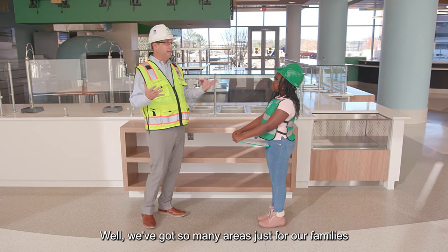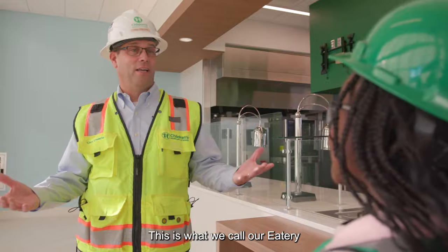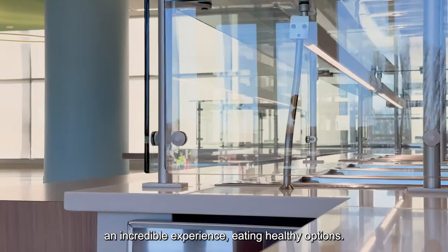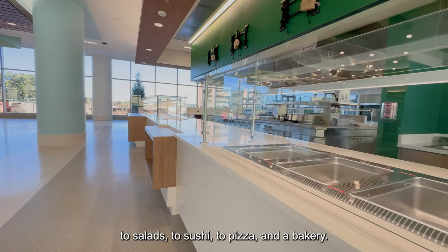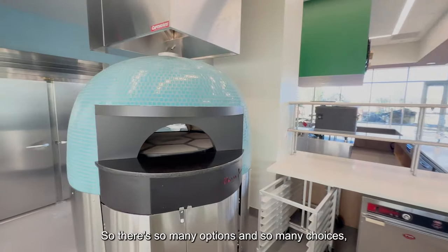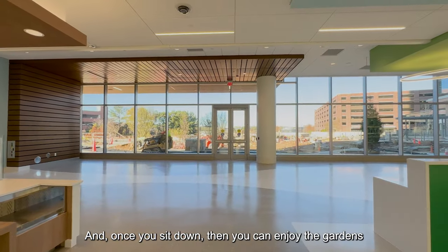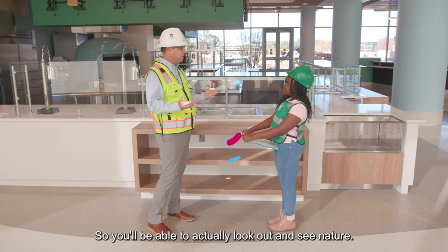Well, we've got so many areas just for our families, and you're standing in one of them. This is what we call our eatery, and it's where everyone can come and have an incredible food environment, an incredible experience eating healthy options. So we've got everything from your favorite sandwiches to salads to sushi to pizza and a bakery. So there's so many options and so many choices. And once you get your food, there's tons of seating in here. And once you sit down, you can enjoy the gardens that'll be on both sides. So you'll be able to actually look out and see nature.